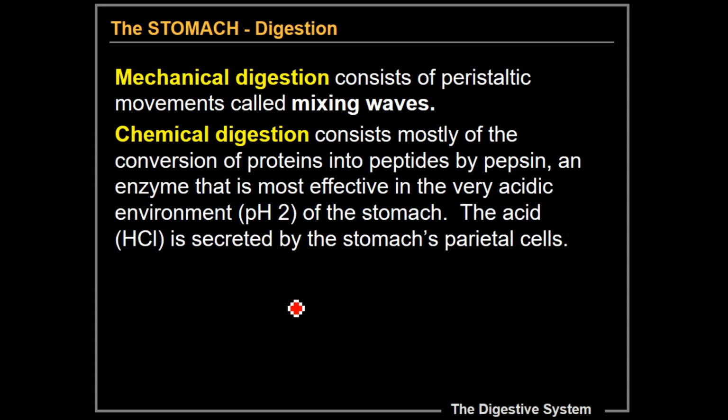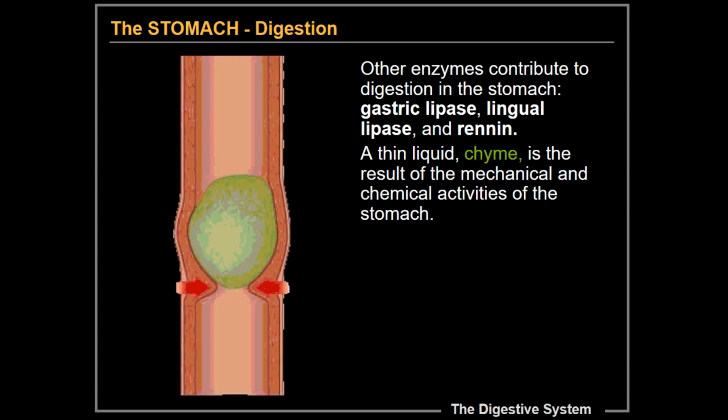The acid, which is hydrochloric acid, is secreted by the stomach's parietal cells. Those are the cells that line the inside of the stomach and are found embedded within those folds, those rugae of the stomach. Other enzymes contribute to digestion in the stomach, which include gastric lipase, lingual lipase, and renin. And remember, anytime we see ASE, that's going to be an enzyme.